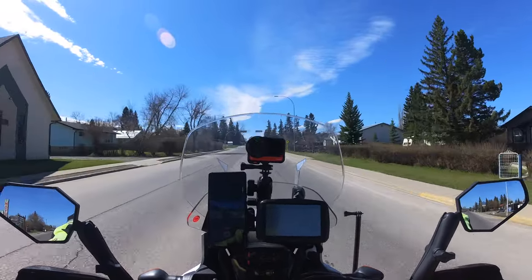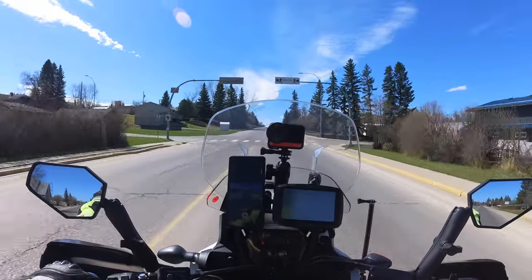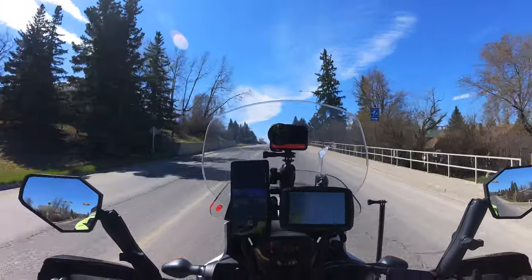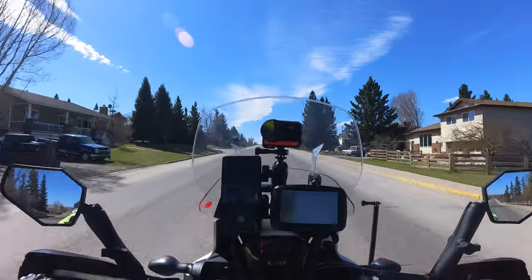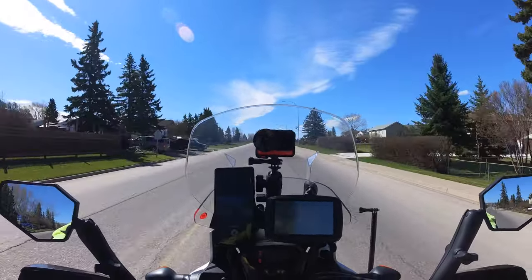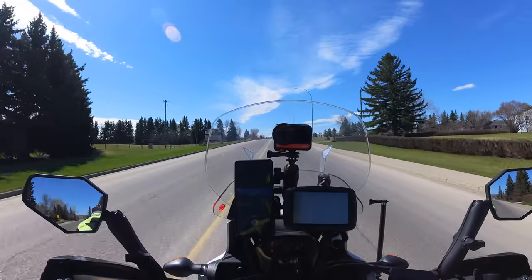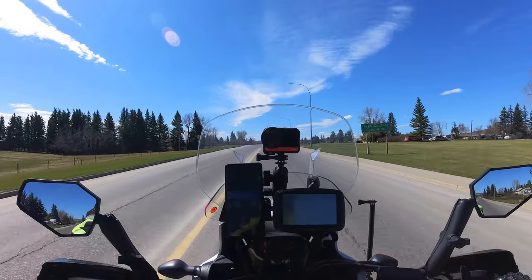They've added all the campsites that are available while you're off-roading and everything else. Yeah, there's so much to it. I'm still gonna play more with it. I'm the type of guy that likes to play with that kind of stuff a bit and get to know the mapping, because there's so much more to it.